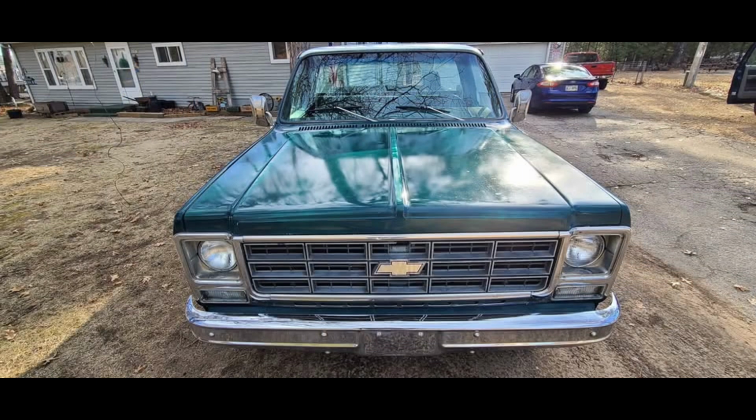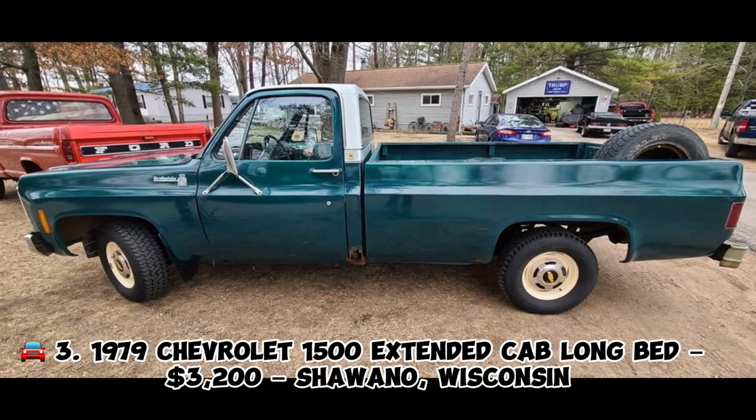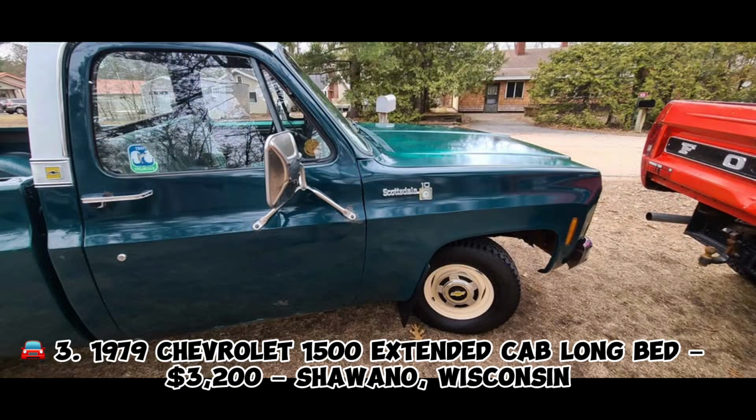3. 1979 Chevrolet 1500 Extended Cab Long Bed, $3,200, Shawano, Wisconsin. For the truck fans, here's a 1979 Chevy Scottsdale pickup with an extended cab and long bed. It's got a rebuilt 307 cubic inch V8 under the hood paired with an automatic transmission.